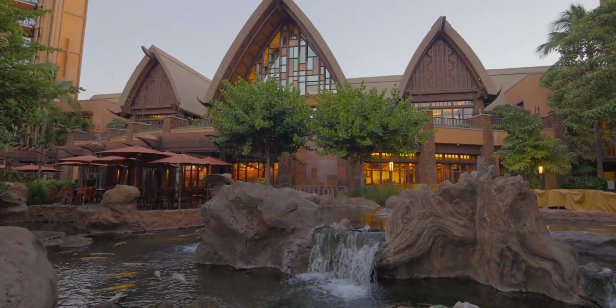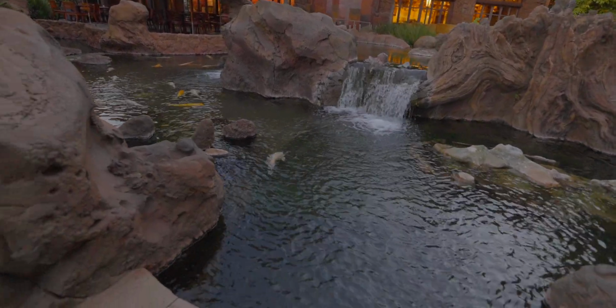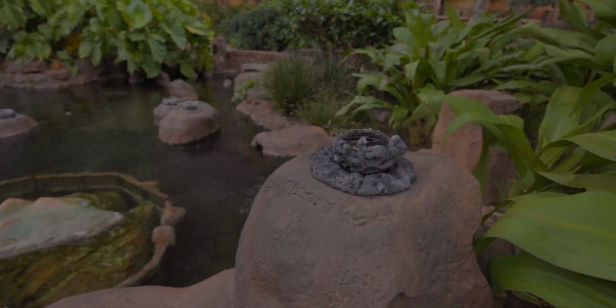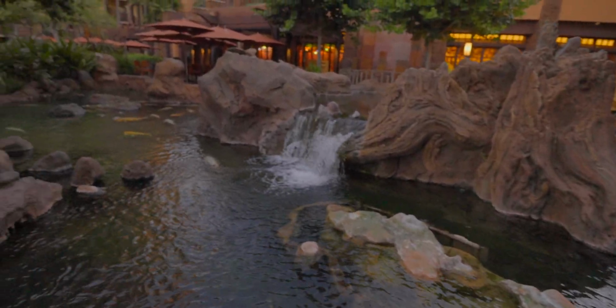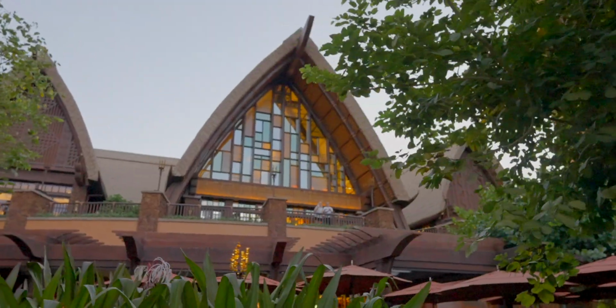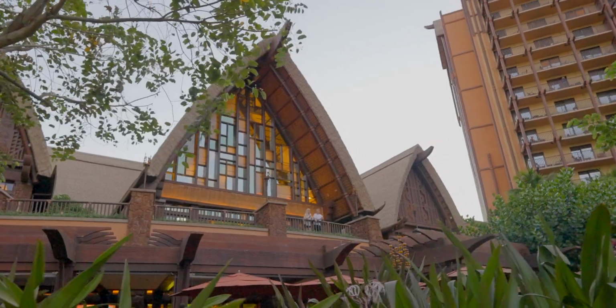But before we even go anywhere, I just want to show off how beautiful this koi pond is. There are so many moments like this at the resort with all of these little water features and the koi pond and everything, the fountains. This resort is really picturesque and beautiful to walk around. Speaking of stuff to walk around, right behind us is the lazy river.